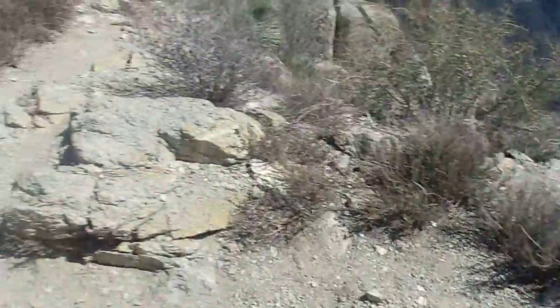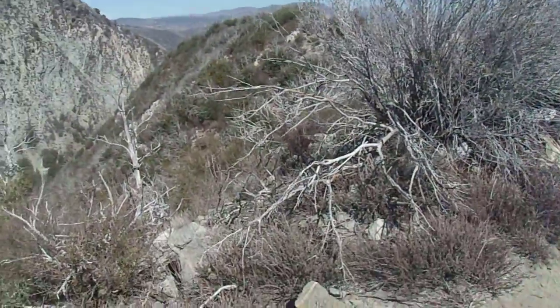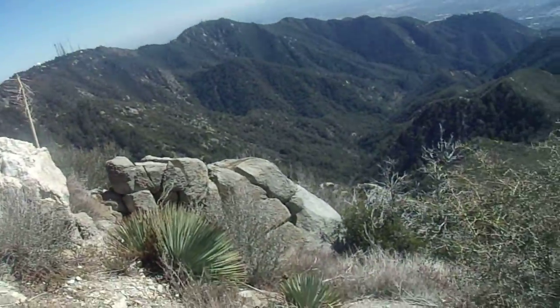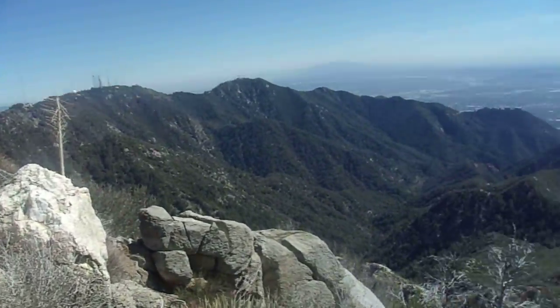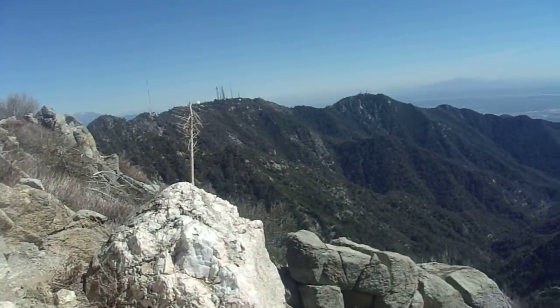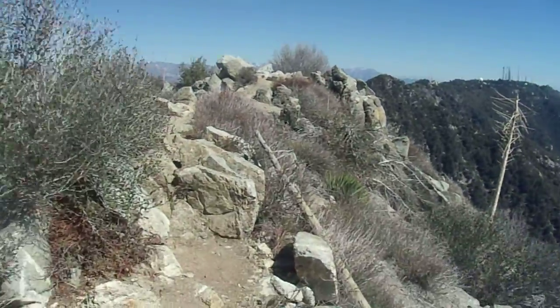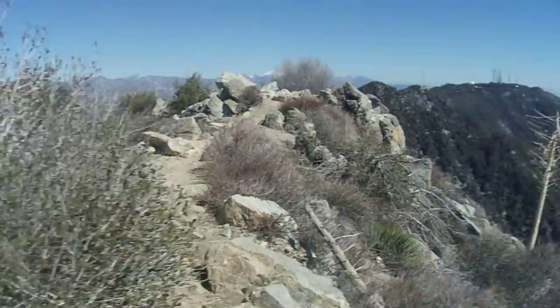Going down, that's going to be sketchy as heck. So, yeah. Alright. Well, that's a really steep climb. Steeper than I've done in a while. But I've been up here once before.